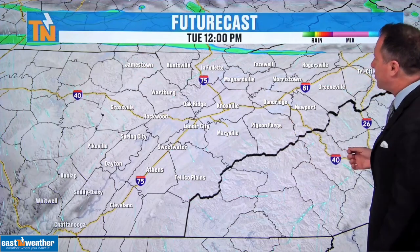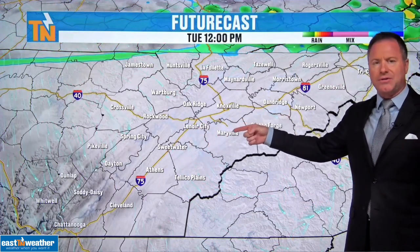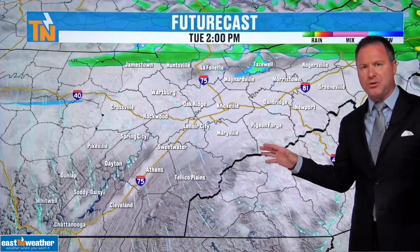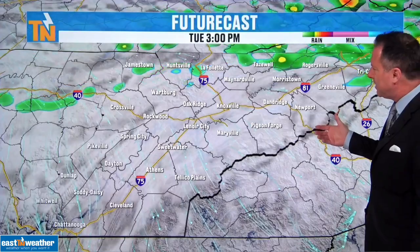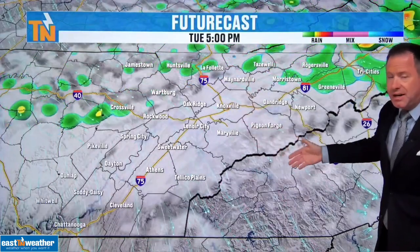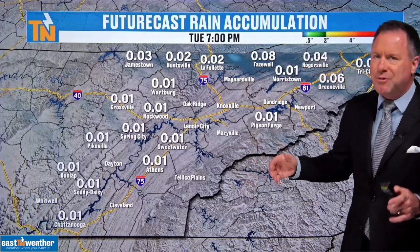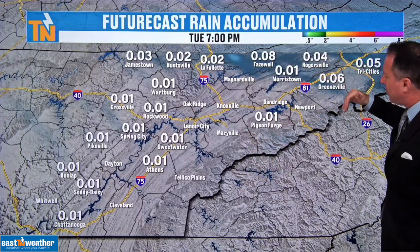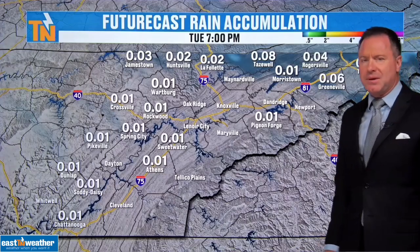Here's a closer view of our future cast. Again, we've got the overcast gray skies. You can check in on the latest interactive radar with the East Tennessee Weather app. It's going to be a great tool on days like today. Again, not a ton of rain expected, but you can see how this moisture is going to slide its way from northwest to southeast. By the end of the day, not a ton of rain. Best locations will be north of Interstate 40 and 81, along the Tennessee-Kentucky border and upper East Tennessee. But as I mentioned, it is going to be on the colder side.